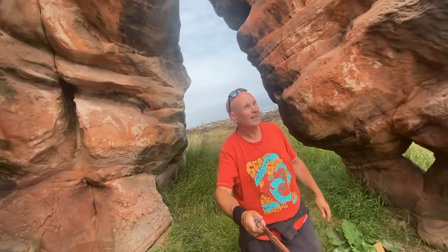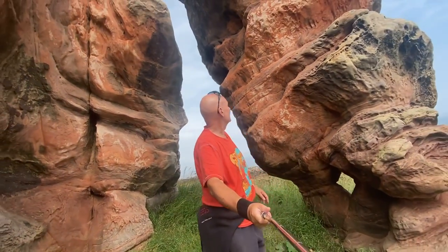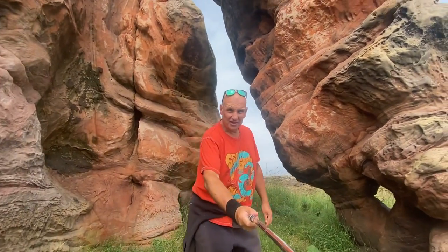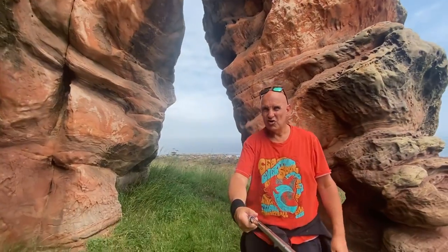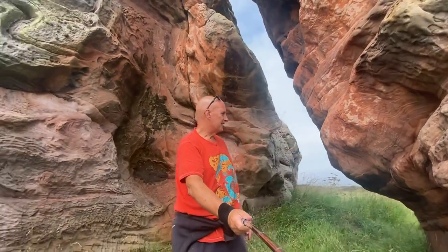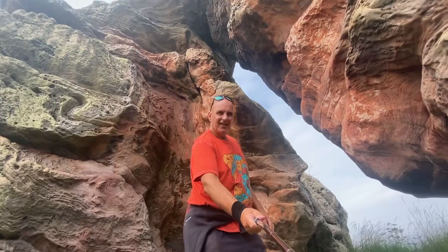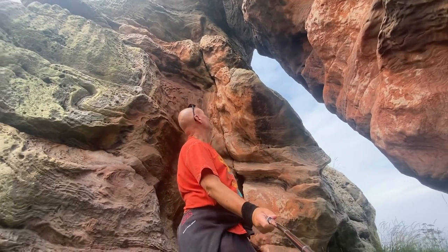We're under the bit that sticks out, I don't know what it's called, but you can see how big it actually is. It's very Aboriginal. Could be Ayers Rock, Uluru. And quite similar to the Arbroath Cliffs, Deil's Heid. It's just immense, folks, absolutely immense. Huge.